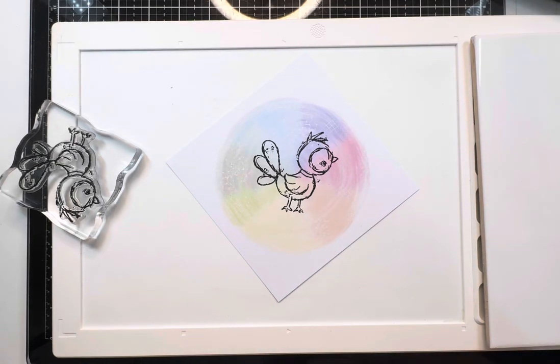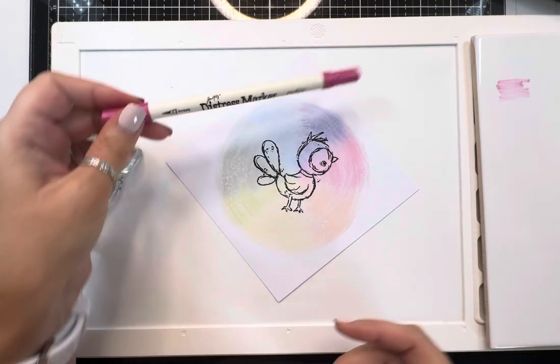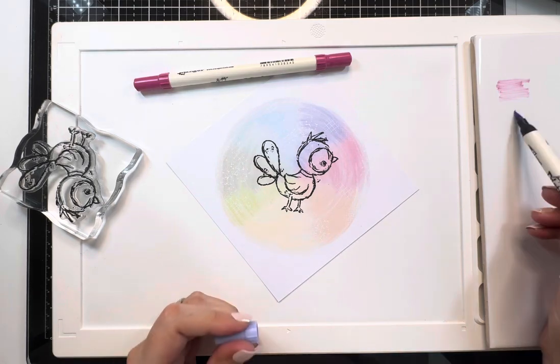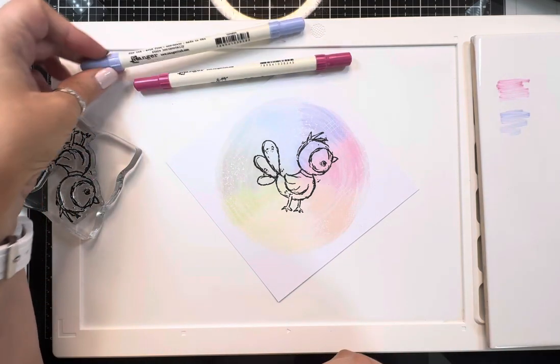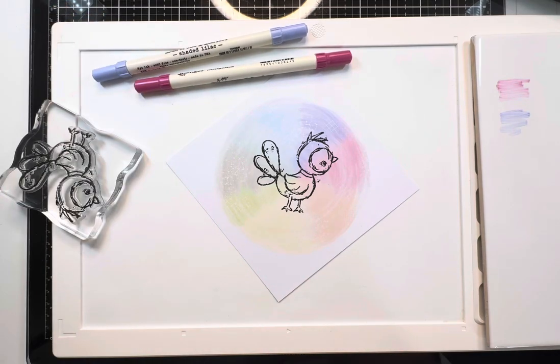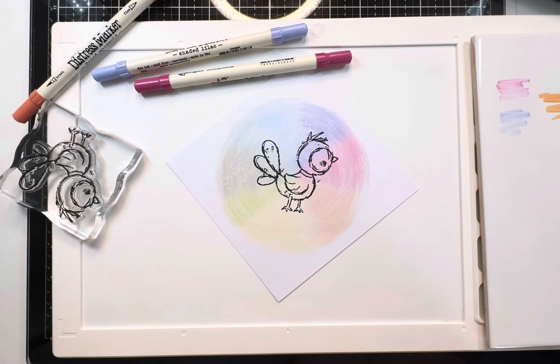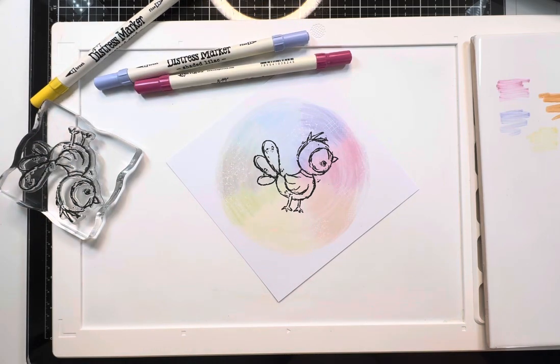And then all I'm going to do is take some distress markers here. So I've got picked raspberry, I've got shaded lilac. I'm just scribbling a little bit of these onto my mat. Use an orangey colour. Go for dried marigold. We'll go for mustard seed. So I'm just putting each of the colours on there. You only need a tiny little bit. You don't even have to do this if you don't want to, but I just think it adds that extra touch.